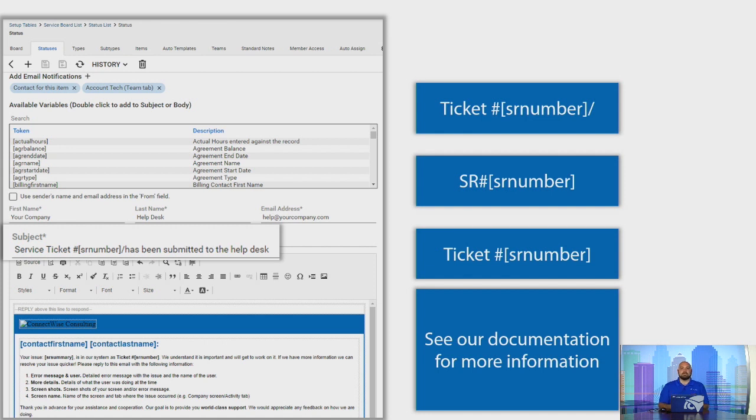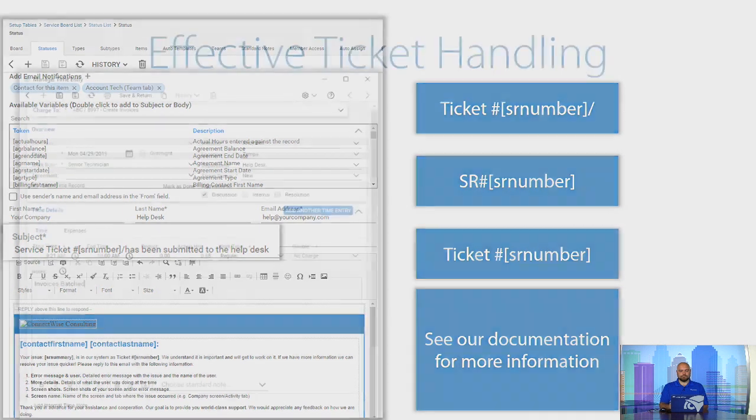We do have documentation that offers quite a few other options for what can be set within that status. So go ahead and take a look. Whatever is going to be most appropriate for your business is what you'd want to add into that subject line.